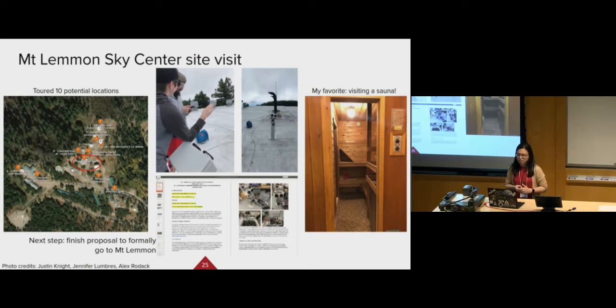up on Mount Lemmon. But in that trip, my favorite part was visiting a sauna that actually is in the gymnasium up there. I didn't get to try it with it on. We had a very short period of time.